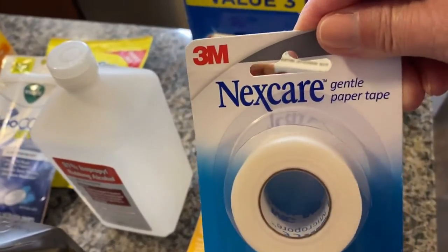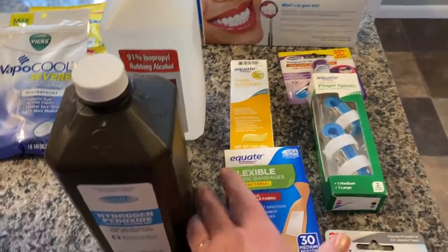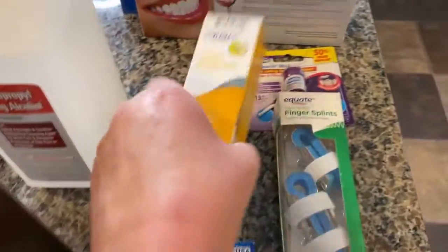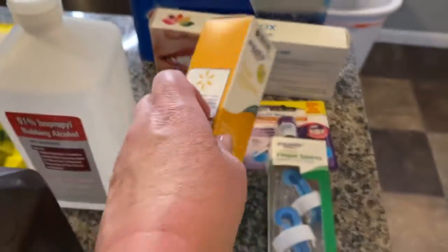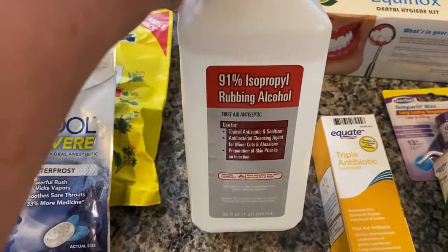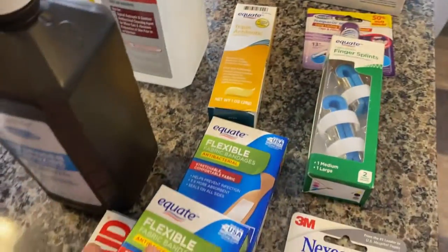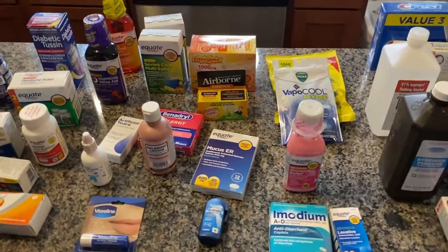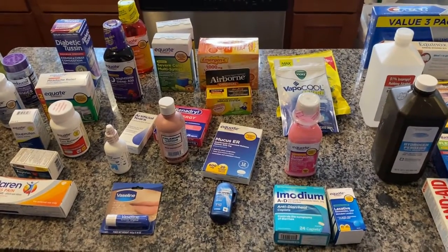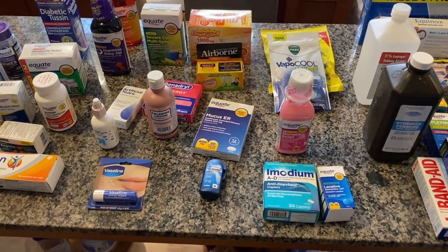And some medical tape, the paper tape stuff that you would wrap around these to keep them in place. And I have a variety of Band-Aids, different sizes of Band-Aids. I have several packages of this triple antibiotic cream. I've got alcohol and peroxide. So anytime we get a cut or anything, we just have it. Is this overkill? Is this too much? I don't know, but I like to think it's not.